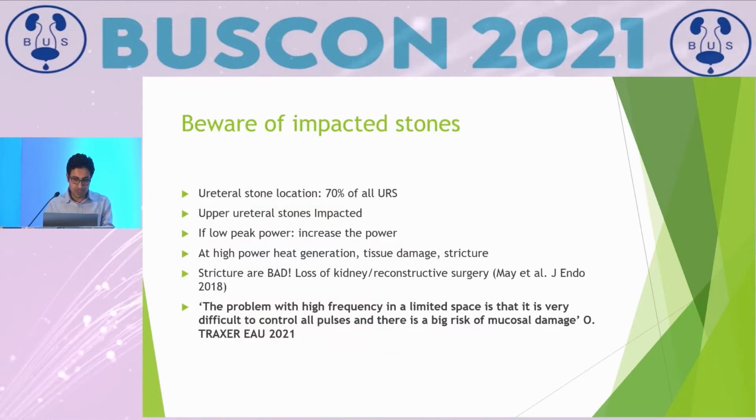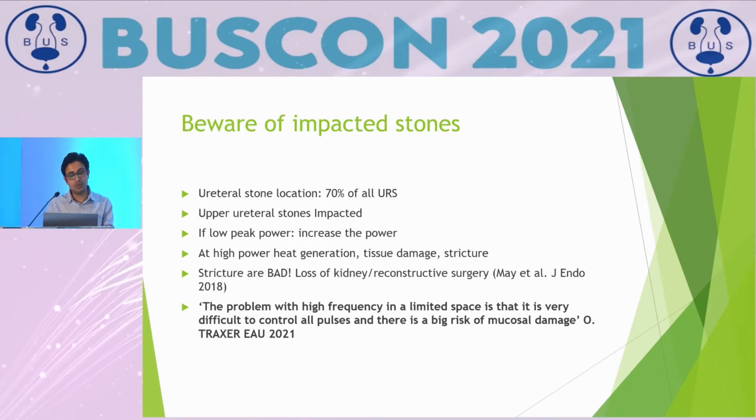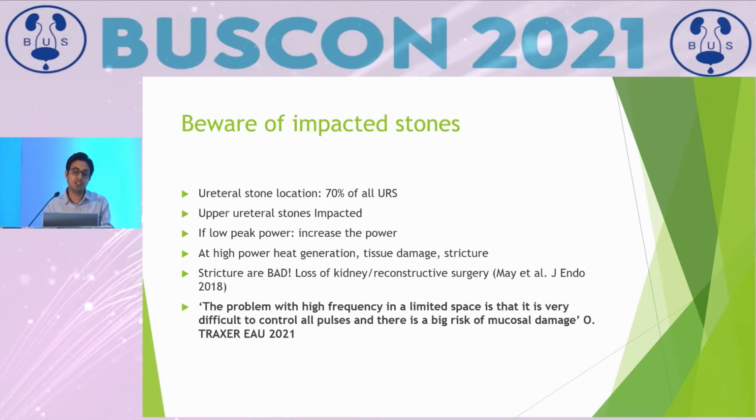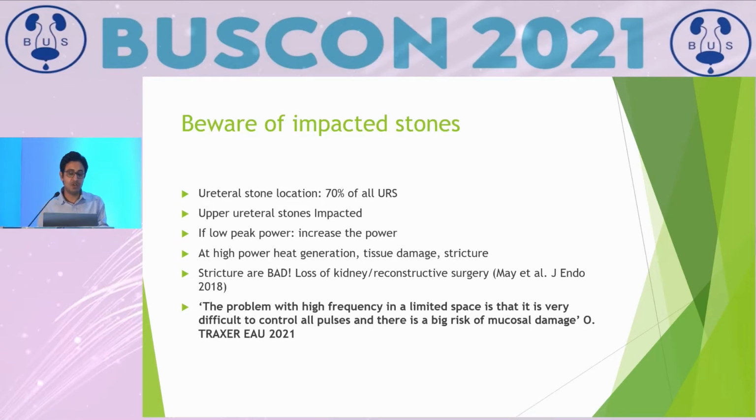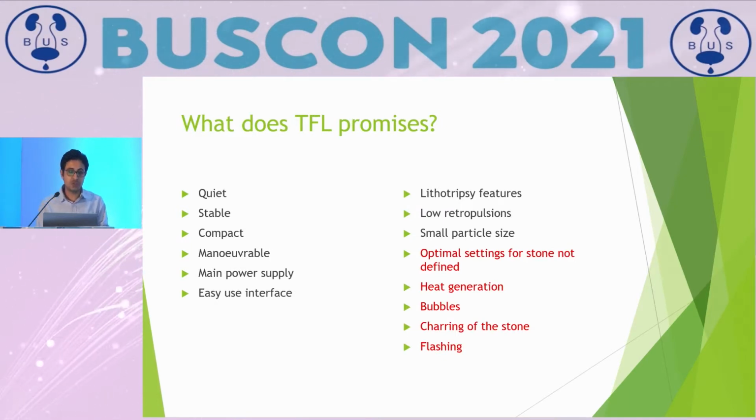Most of the stones we see in our clinical practice are upper ureteric stones, and most of them are impacted. So be careful while treating these stones. Always use holmium laser and never use thulium fiber laser. This was also discussed in AUA 2021, where Oliver Trexler himself said that the problem with high frequency in a limited space is that it is very difficult to control all pulses, and there is a big risk of mucosal damage.